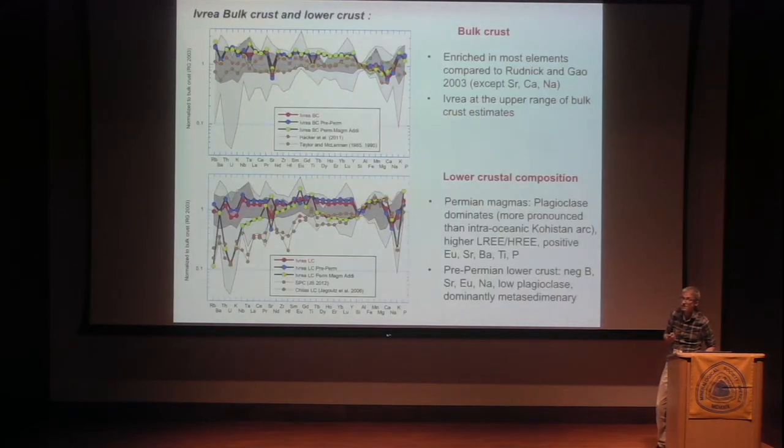Now, just one trace element plot. Everything is much more complicated if you go to trace elements, but I'm basically interested in major elements. What you see here is bulk crust composition in dark and lower crustal composition in this light field here. The estimates for lower crust are much more variable. The colored symbols here are Ivrea, separated: the bulk crust in red, in blue the pre-Permian one, and in green the Permian addition. And on the bulk crust level, you don't see much difference.